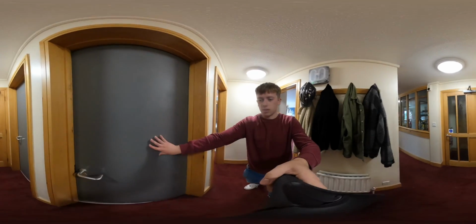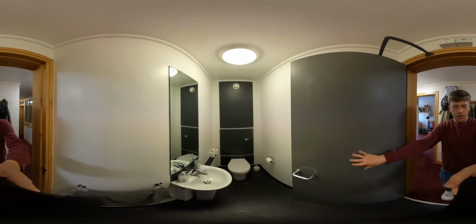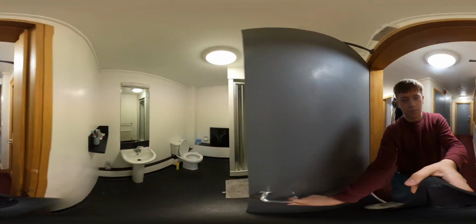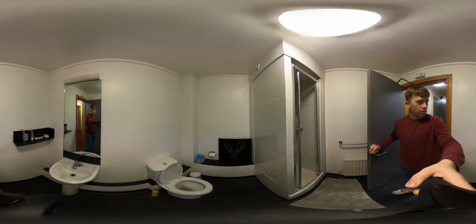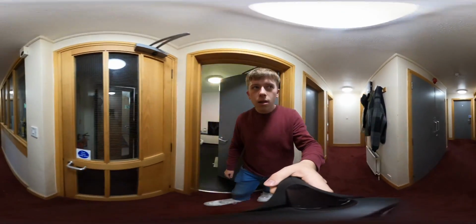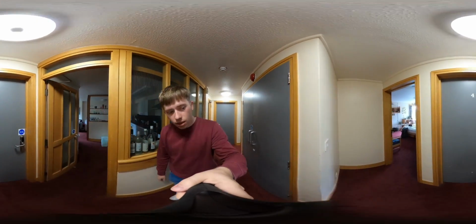Take you through, there's a toilet and a bathroom. I think this is standard in most of the flats: they have both a toilet and a bathroom, especially the 4-person ones with a shower. And then a couple more bedrooms just there.